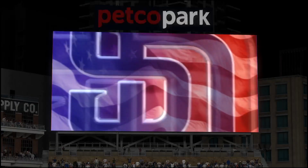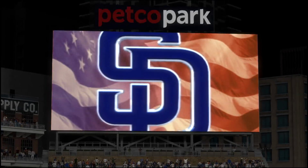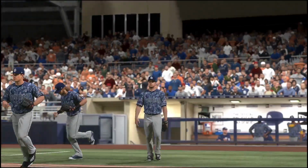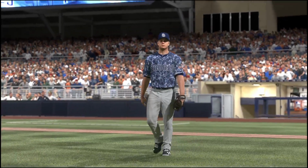MLB Network's coverage of Major League Baseball brings us to downtown San Diego and Petco Park. It's the home opener of this new season between the San Francisco Giants and the San Diego Padres. Live baseball here on MLB Network, and it comes your way next.